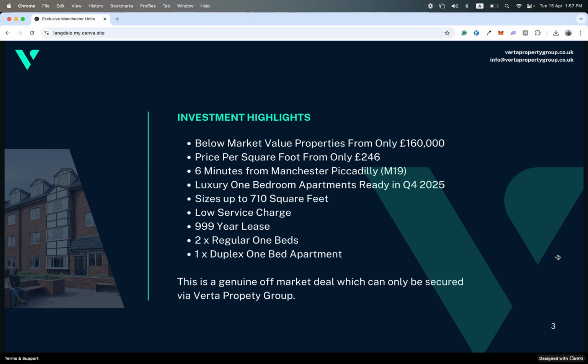And we have 2 regular one-bed apartments and then 1 duplex 1-bed apartment. The regular ones make up the ground and the first floor. And then you've got the duplex apartment, which makes up the 3rd and the 4th floor, obviously spread over those 2 floors. So this is a genuine off-market deal. We are the exclusive broker signed with the developer, and you can't get this anywhere else in the UK.